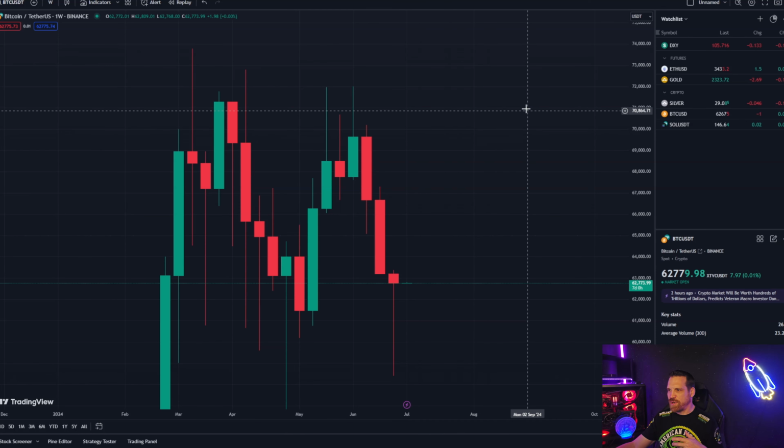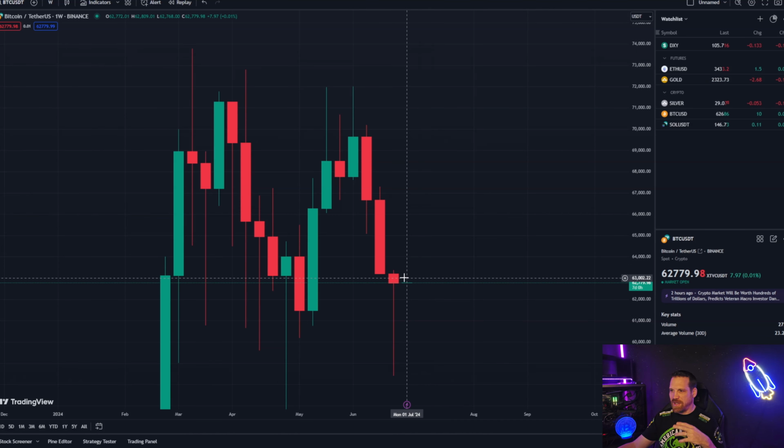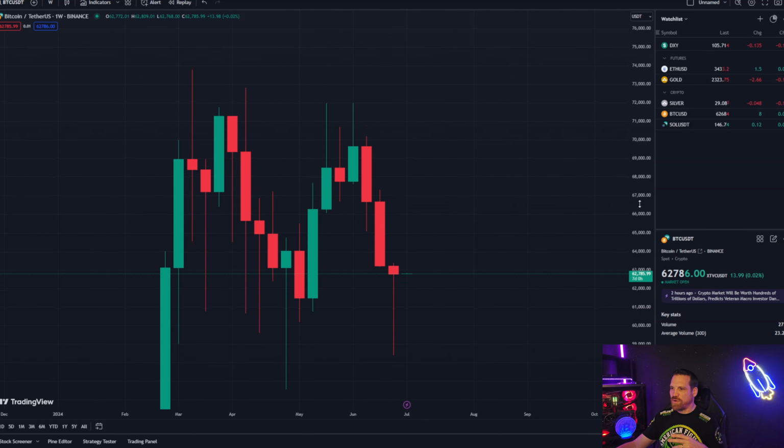We need to start printing some green candles here in July. So we'll see what happens with the month of July. I'm hoping that we get some bullish action here, and we're possibly starting to print a green candle for the first week of July. We'll have to see what happens here, but so far we are saved.